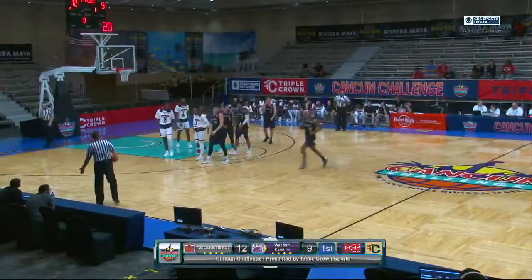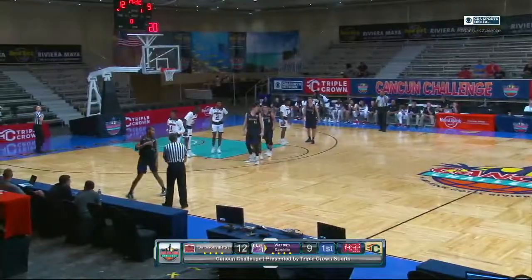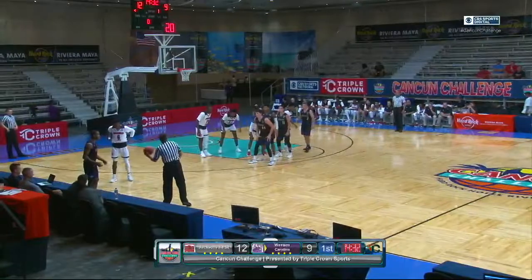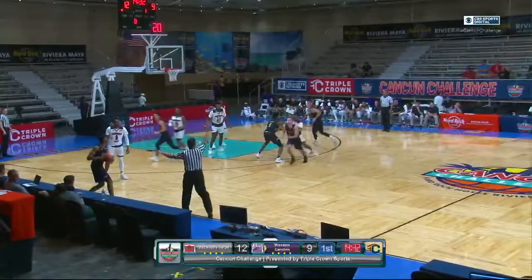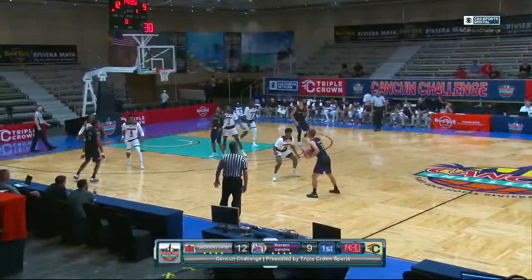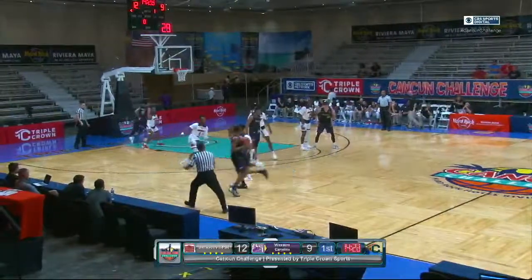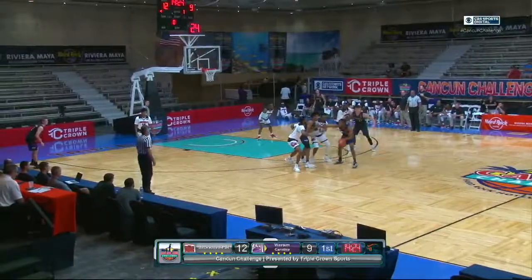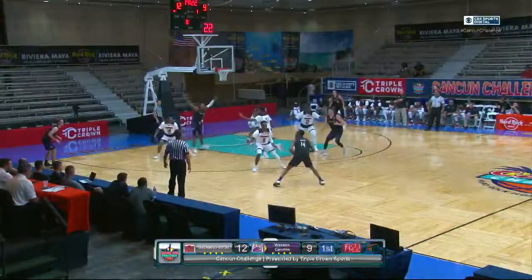Gamecocks, Derek St. Hilaire, 5'11", 180 sophomore from the Atlanta area out of Decula, Georgia, came from Gordon State Junior College. Maurice Dunlap, 6'2", 175 senior out of Greenwood, Mississippi, is on the floor. And Jamal Gregory, crazy athletic, 6'3", 202 senior from Washington, D.C.